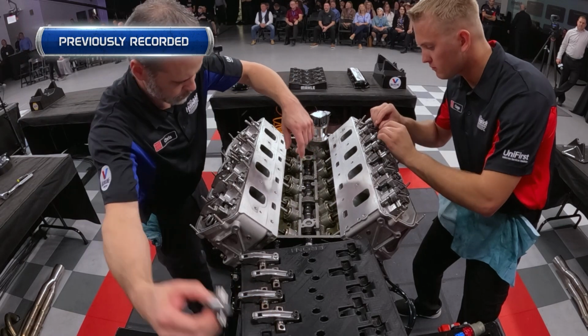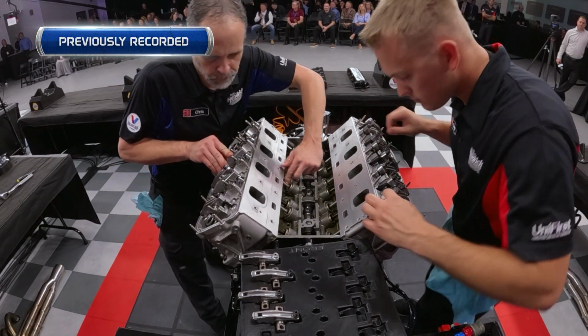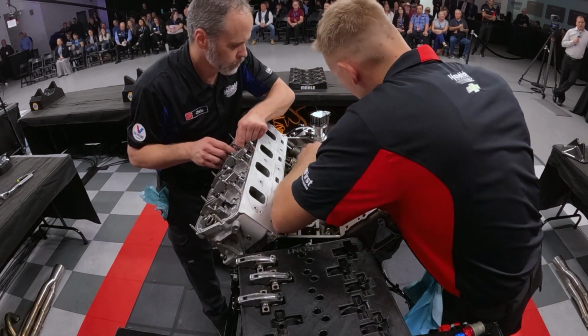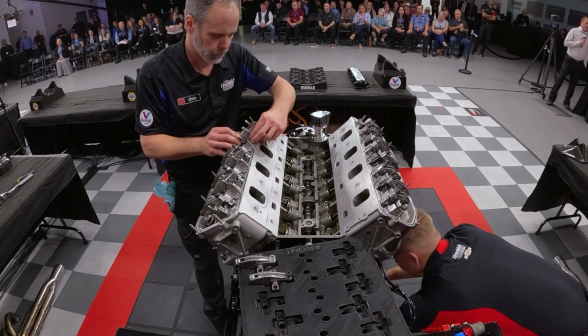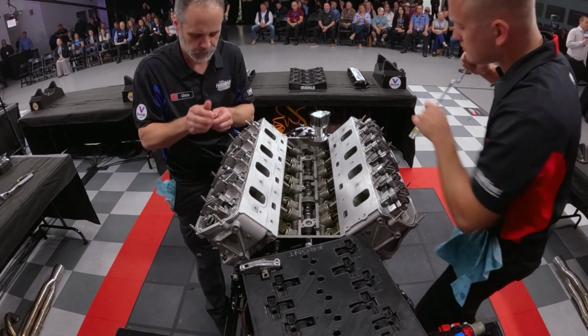Gage, you've got one lifter or one push rod on your side. You see it down at the bottom? You hear Jim Bliss there, Jimmy, giving some tips to Gage that he's seeing from the officials' viewpoint there. Yeah, very similar to what you might see with a linesman in the NFL, right?